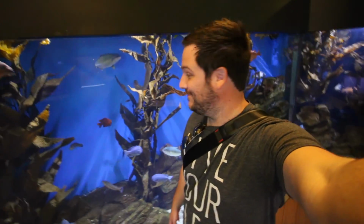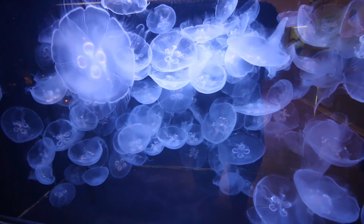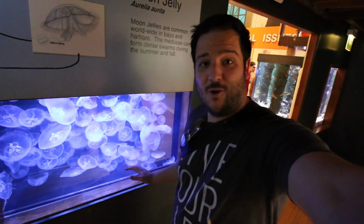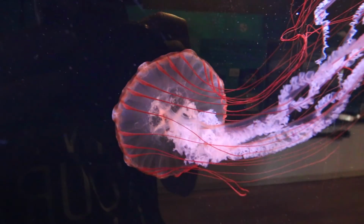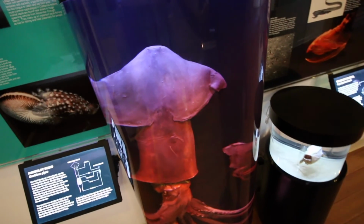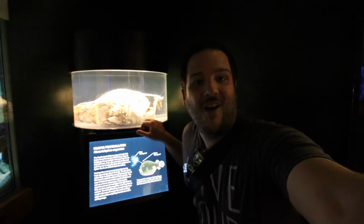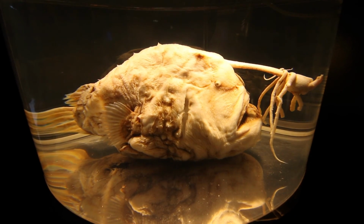So this is the kelp bed in the Cabrillo Marine Aquarium. Lots of cool fish in here. This is always the best part of any aquarium, the jellyfish. I take it back, this is definitely the coolest thing here. A jumbo squid. Alright, this one might be the coolest one. It's a football fish and it lives 1,000 feet under the water.